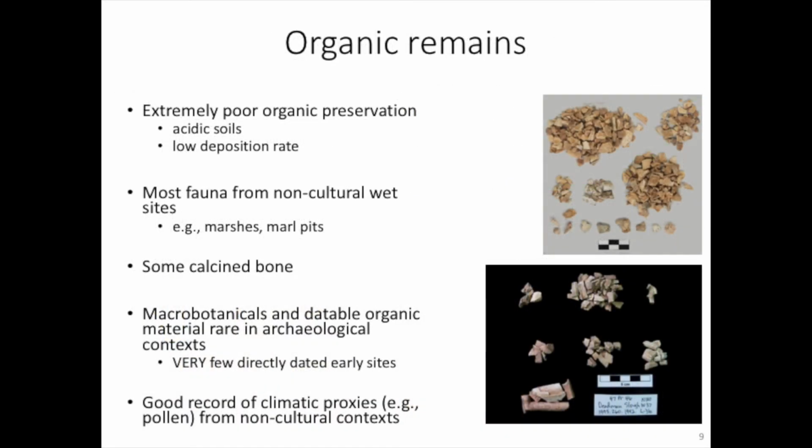So organic preservation in northern Wisconsin and the UP is terrible. The soils are really, really acidic. Most sites have a really low deposition rate. So just to give you an idea, these are 100% of the preserved faunal remains from late Paleo contexts in northern Wisconsin. So you could fit it in a shoebox and still put your sneakers in there. I mean, there's really not much.